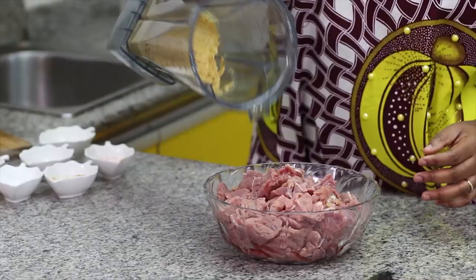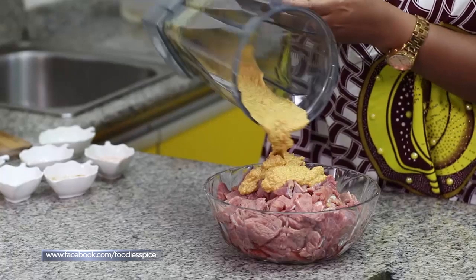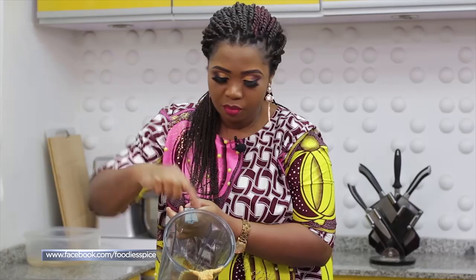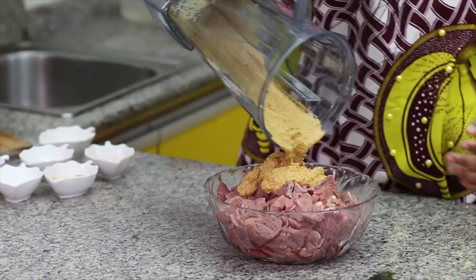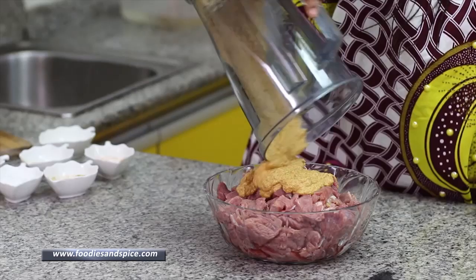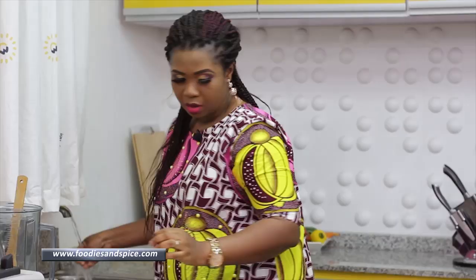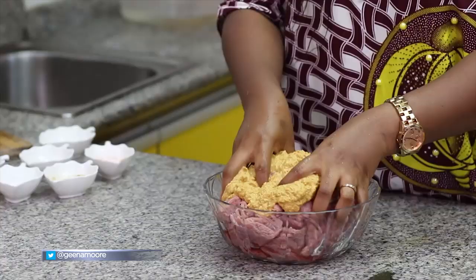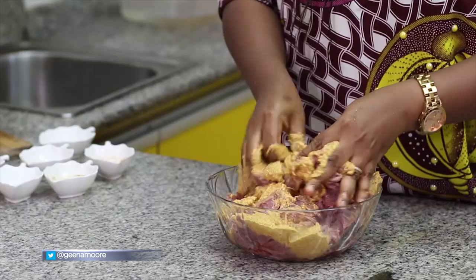Don't be afraid to taste your marinade, so that you know it's as tasty as you want it to be. This is good. When you taste it, you know if you want to add more seasoning or more salt. Now it's very important to wash your hands with soap and water when cooking, because at this point I want to use my hand to rub this meat very well to be sure that all the marinade goes into the meat.